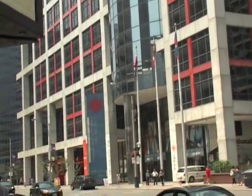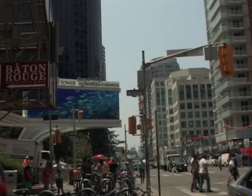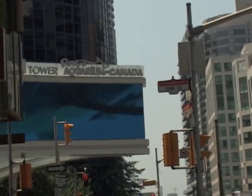On our right-hand side, we have the Canadian Broadcasting Corporation. And on our left at Front and John, we finally arrived at the home of the CN Tower, and soon to be Ripley's Aquarium.